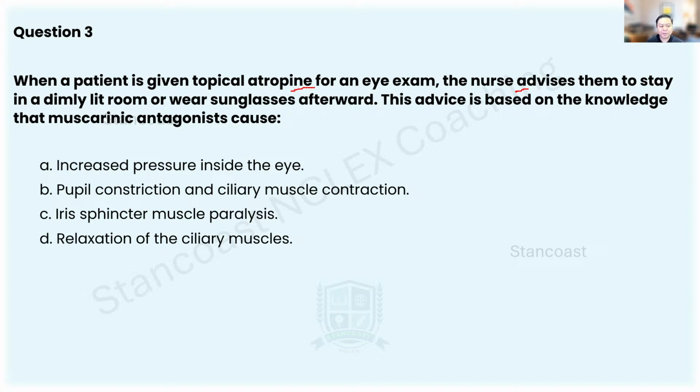Now let's have letter A this time. Increased pressure inside the eye. This is incorrect, because while atropine can cause an increase in the intraocular pressure, which can worsen glaucoma itself, this is not the primary reason why they should avoid the bright light after the treatment. So we're going to put that as not the primary reason. It can increase IOP. However, the nurse's recommendation is not really intended to avoid the IOP increase in this patient.